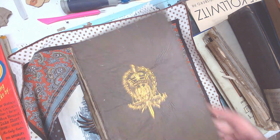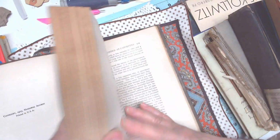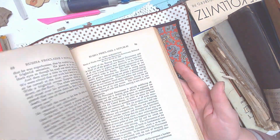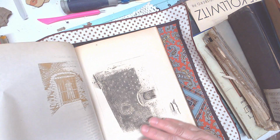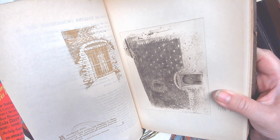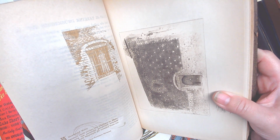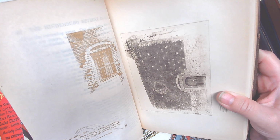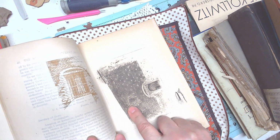Look at that. This is such like tissue paper, but look what it has on it. So cool. Shattered relic, German shell strikes Chateau de Ham, injuring the carefully preserved window from which Napoleon III escaped from imprisonment. And then that's probably more of it. There was the shelling there. But anyhow, every now and again you see these images, and they have the little tissue paper. There's another one. So this will be good.